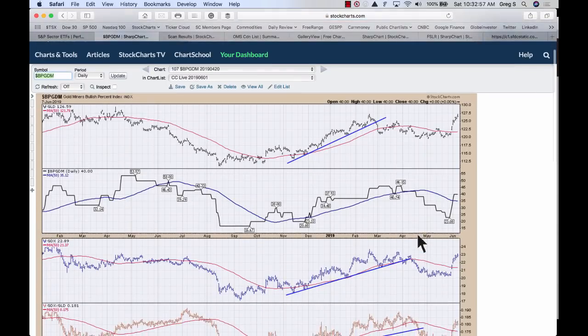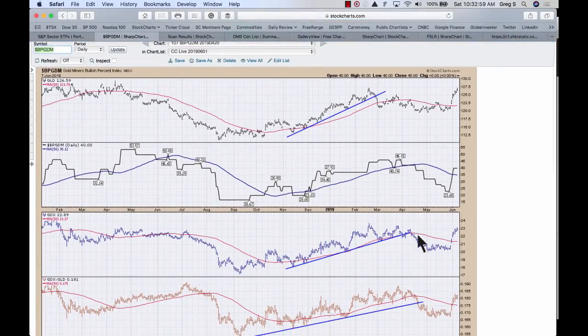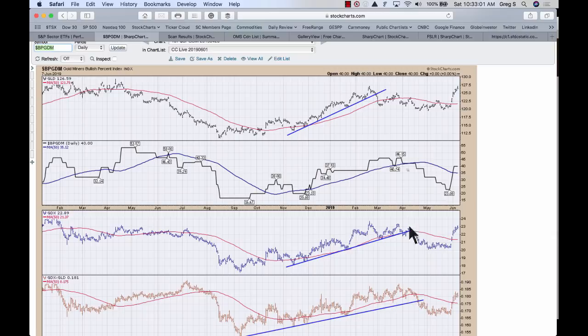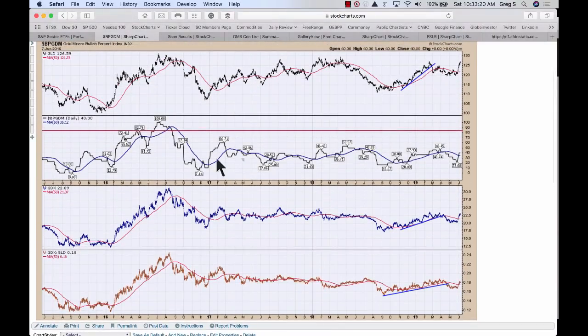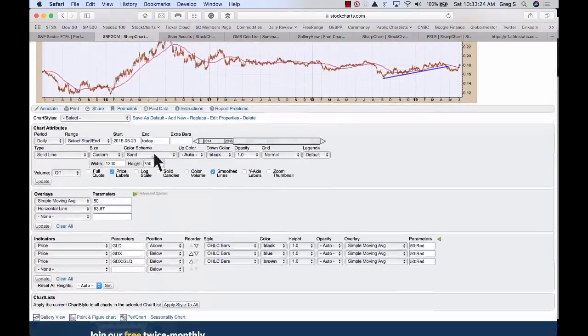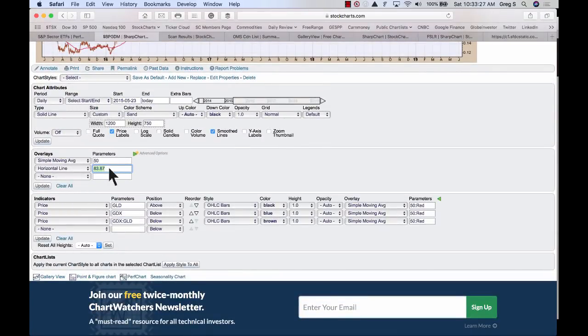For the bullish percent index on the gold stocks, we had gold break out to a new 52-week high this week, and didn't hold there, but it closed right near it. So that's one to watch for next week. The bullish percent index on the gold miners is at 40%. We want to see that break out. And again, I just want to go back and get that 2016 low. This was the only time this got above 50%. So let's just put a red line there. Here's 50%.